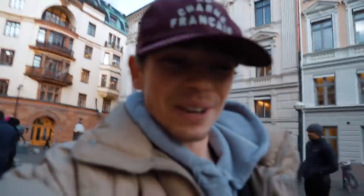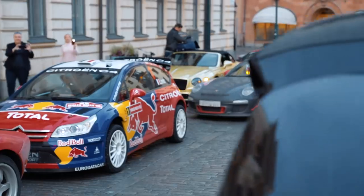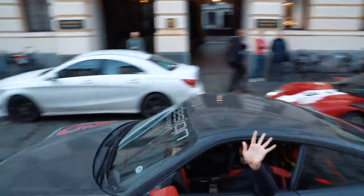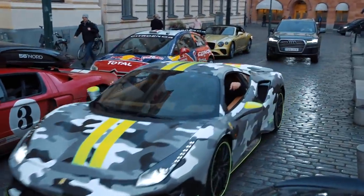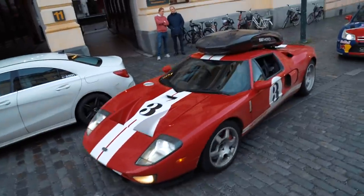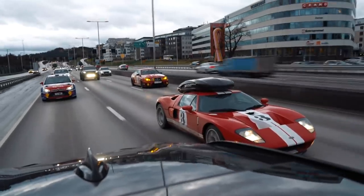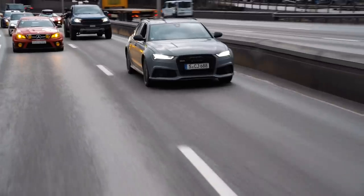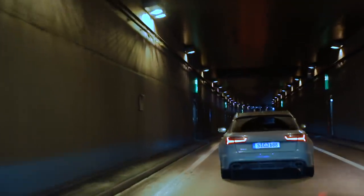Well, on that note, I think we're going to hit the road. Seeing all these cars driving together through Sweden today is just going to be nuts. Little GT3 RS. But you definitely heard it in that tunnel.